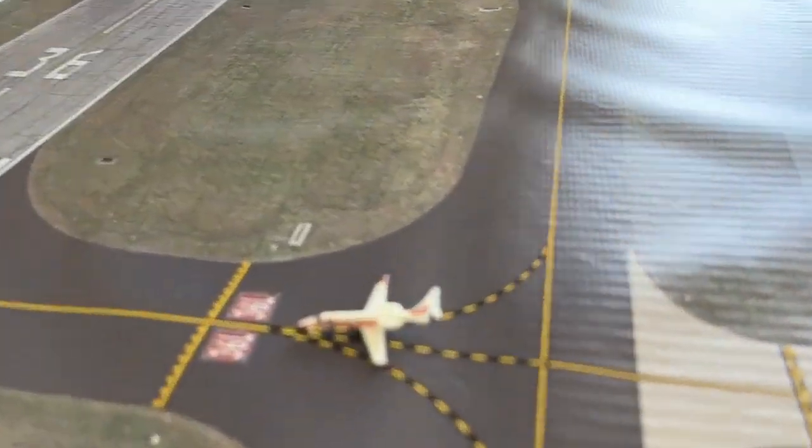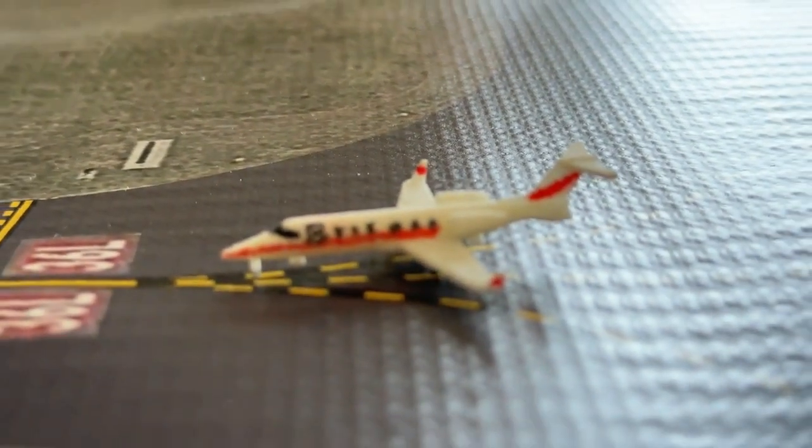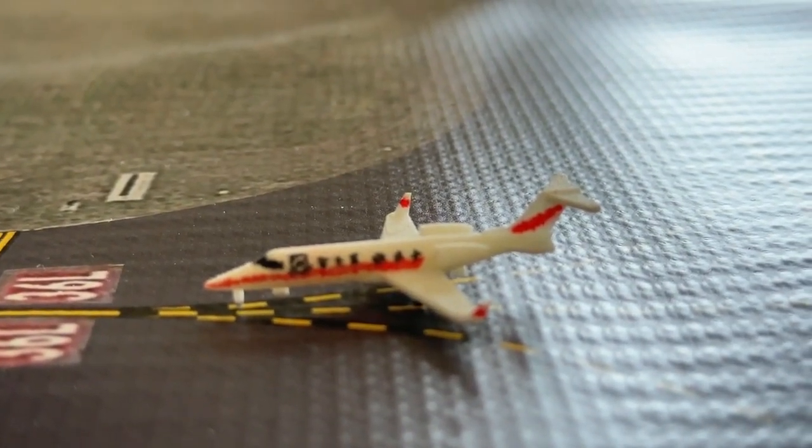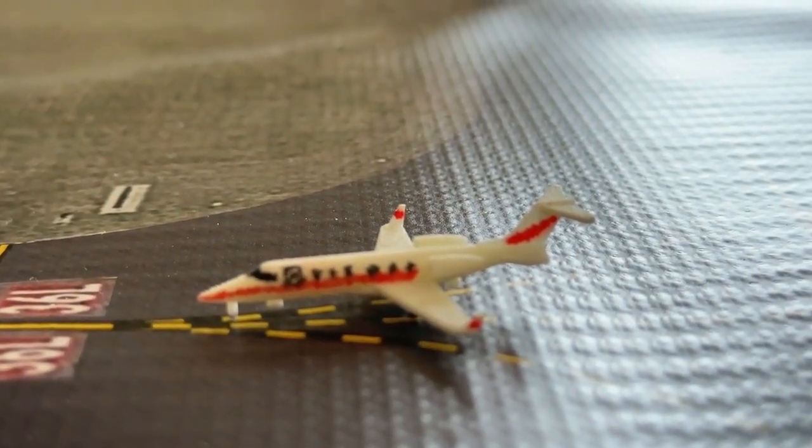All right, over here to the Legacy ramp, runway 36 left, getting ready to take off on the parallel runway. We have this Learjet. This is a 75, and he's heading out to Aspen, Colorado, and came in earlier today from Denver Centennial, so heading right back where he came from pretty much.